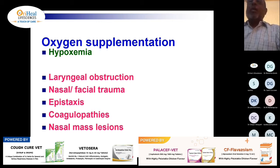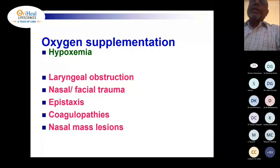Either a mass is there, or a blood clot is there, or epistaxis is going to stop the entry of air into the lungs, or laryngeal obstruction. All these things can stop the air from reaching the lungs, and therefore in all these diseases you will have to give oxygen through an endotracheal tube or a tracheostomy tube.